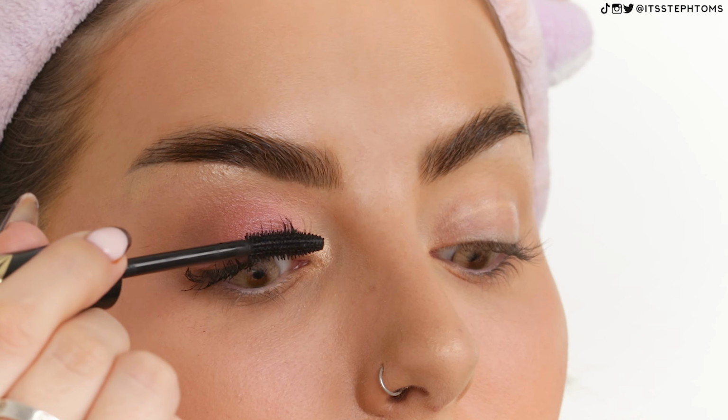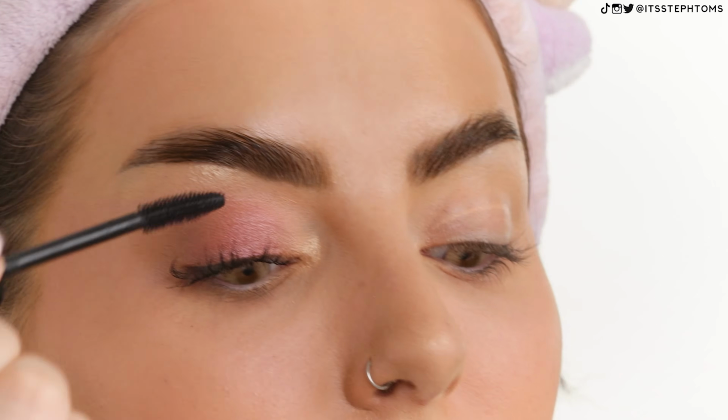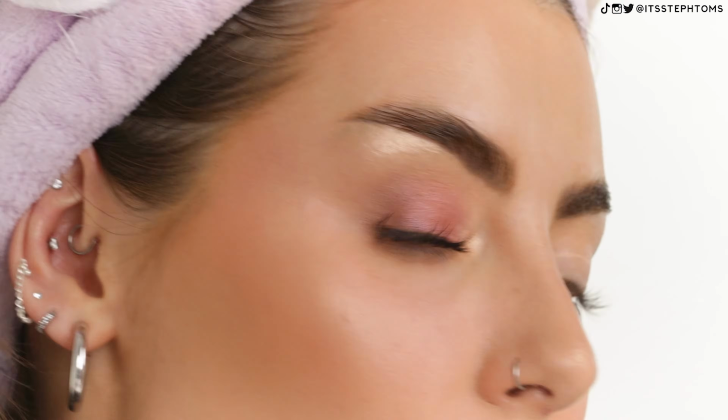You can definitely see it's grabbing all of my lashes there. Show you guys in the macro so you can see it. I pulled out a couple of my eyelash hairs the other day by accident. You can see the little gap that I've got here. I'm sorry. Okay, it's giving me length. It's giving me black. I'm trying to imagine what it would be like if I didn't pluck out those little lashes there. And yeah, it's looking all right.